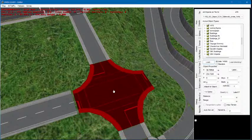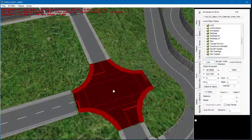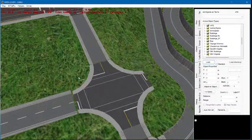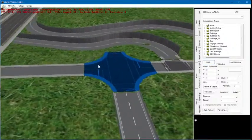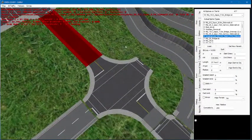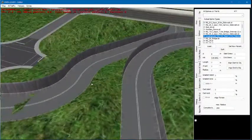Fun fact, there are no traffic lights in my game. You might say, oh, I don't believe it. You know what? I don't believe in traffic lights. I don't believe in traffic lights, but now look how bad traffic is. I don't believe in traffic lights. They make my commute longer.